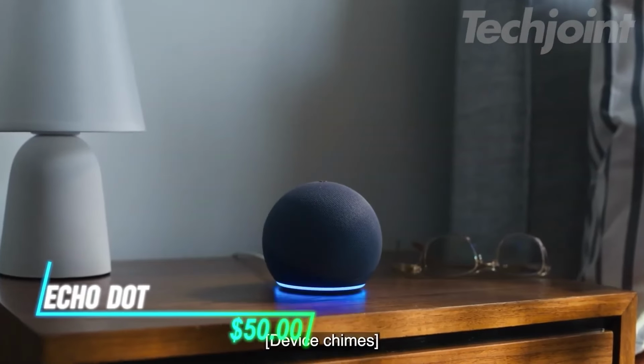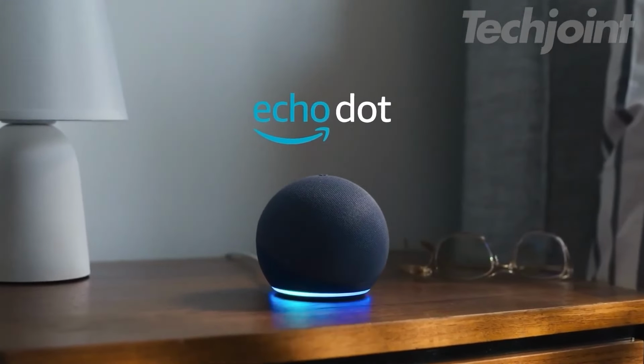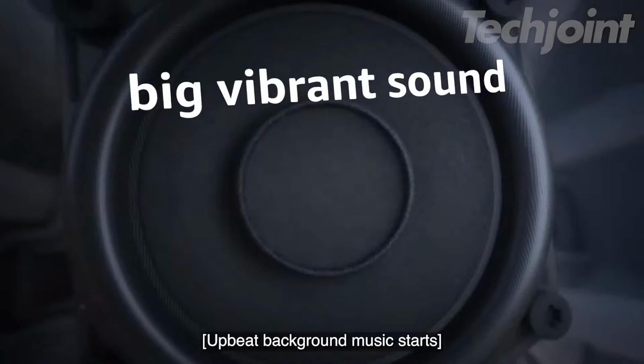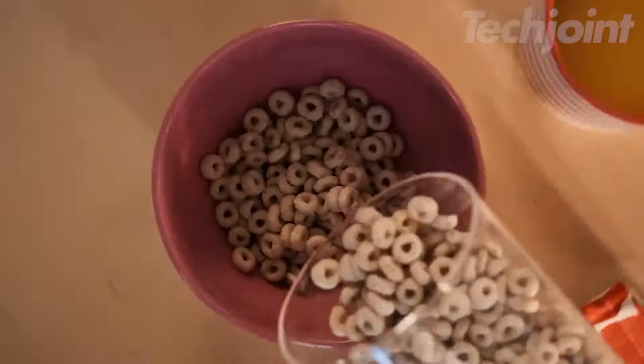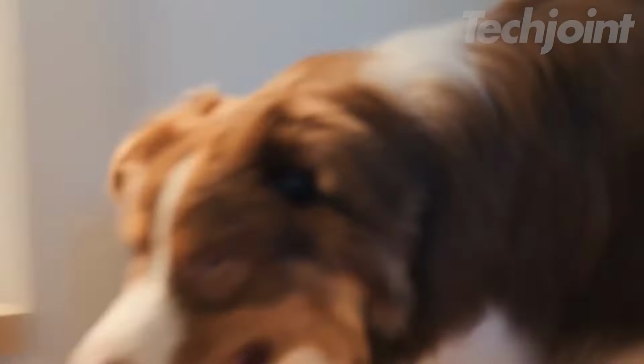This is an Echo Dot that delivers an enhanced audio experience, offering clearer vocals and deeper bass compared to previous models. You can easily play music, audiobooks, and podcasts from various services, including Amazon Music and Spotify, or connect via Bluetooth for a broader range of content.